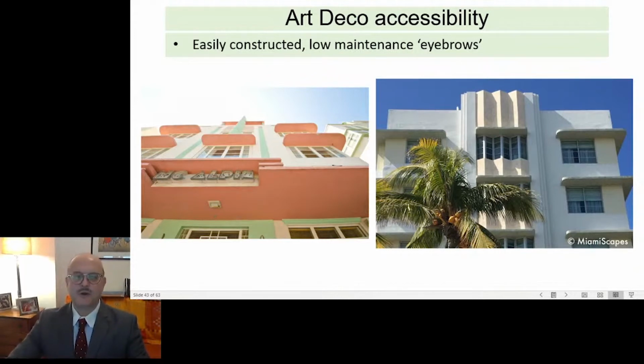So it's reinforced concrete. They're indestructible. They don't need a lot of maintenance. Unlike some added cornices and ornament that you have in earlier buildings, these are very low maintenance. They're very nice. You can color them a different color for extra effect. And you know, they're not expensive. They're not something that requires a Michelangelo. You know, any workman can produce eyebrows.